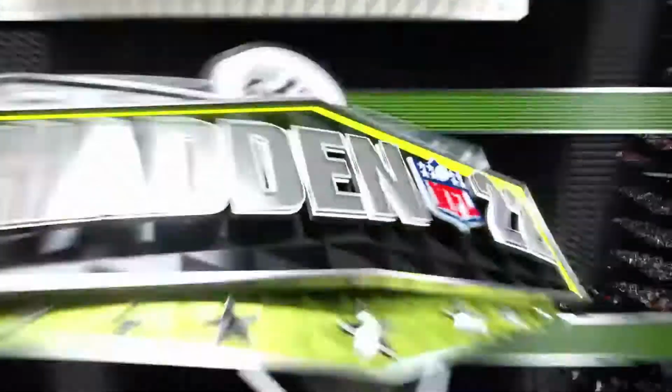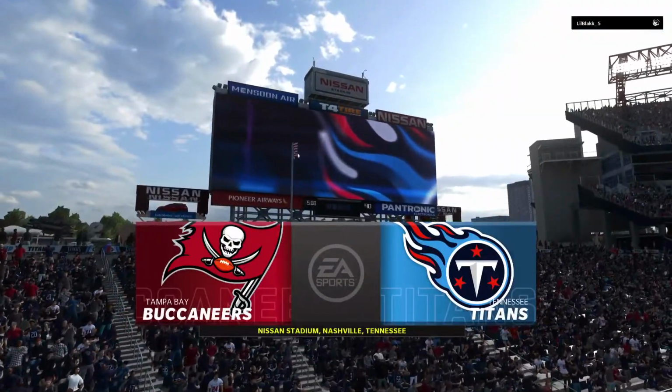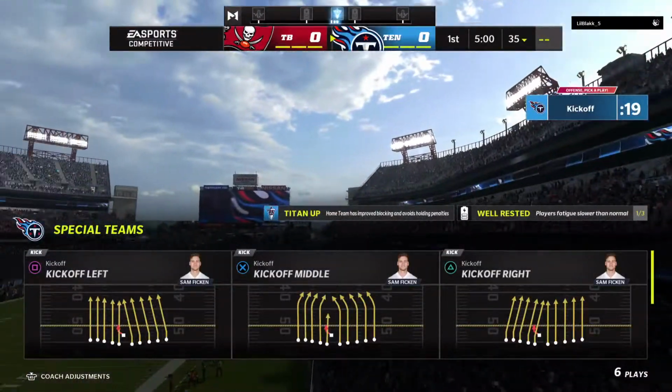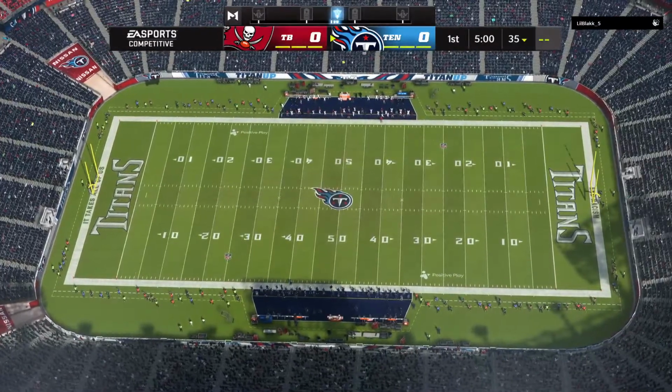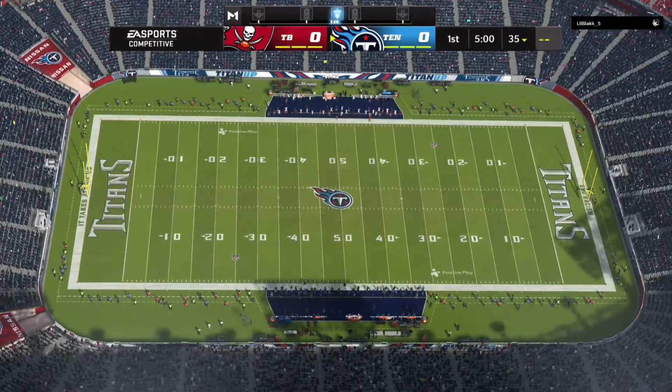NFL on EA Sports is in the great state of Tennessee at Nissan Stadium here in Nashville. The whole of downtown Nashville likely still reverberating with the sounds of the Titans taking the field a moment ago. They're ready for football as their Titans are set to match up with the Tampa Bay Buccaneers.